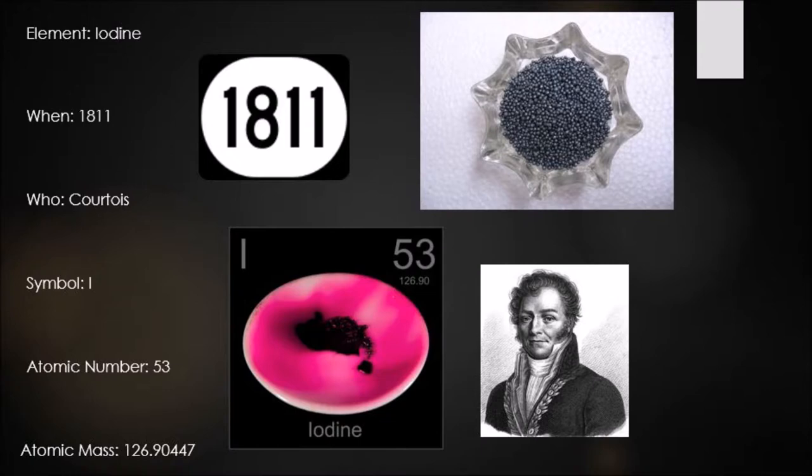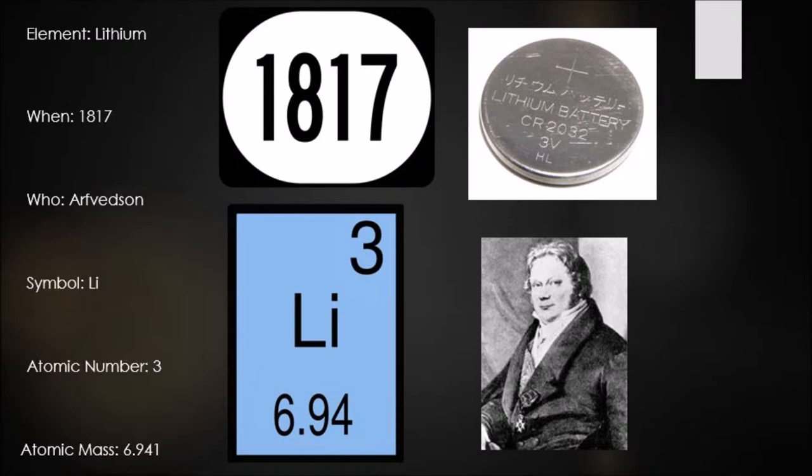Successively, iodine was found in 1811 by Courtois. Its symbol is I, atomic number is 53, and atomic mass is 126.90447. After that, lithium was found in 1817 by Arfwedson. Its symbol is Li, atomic number is 3, and atomic mass is 6.941.